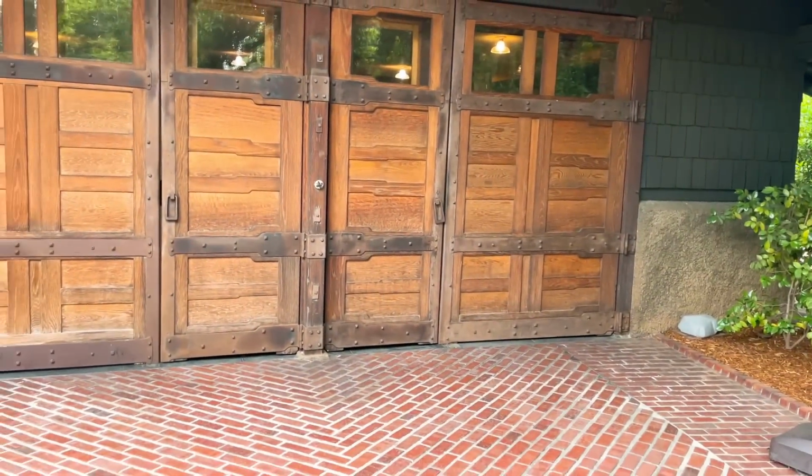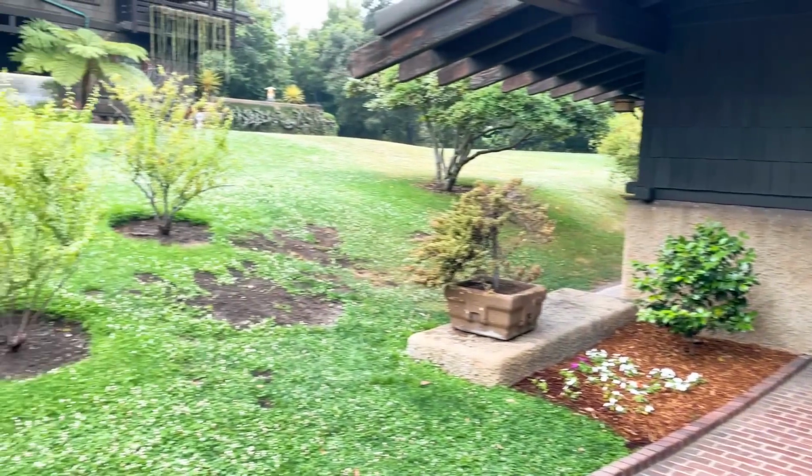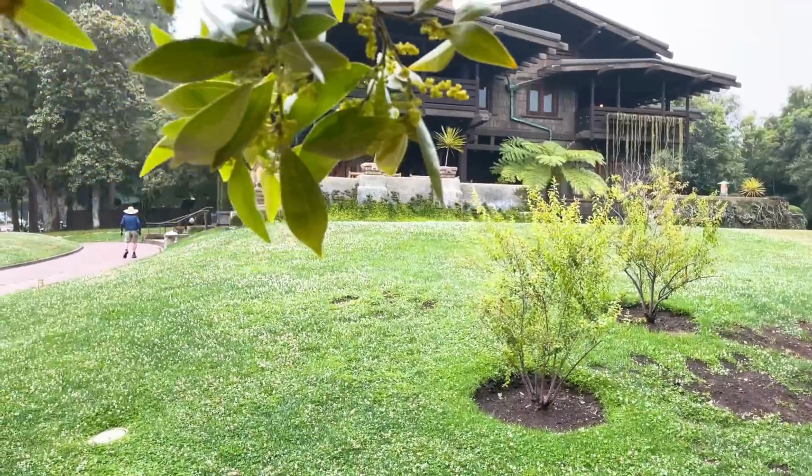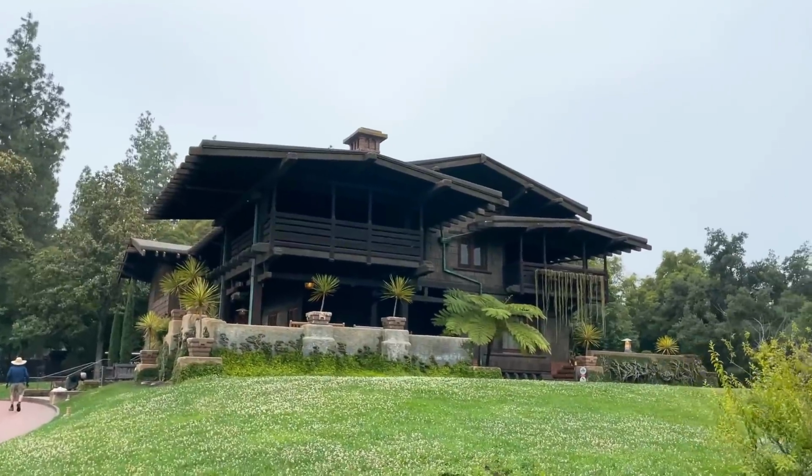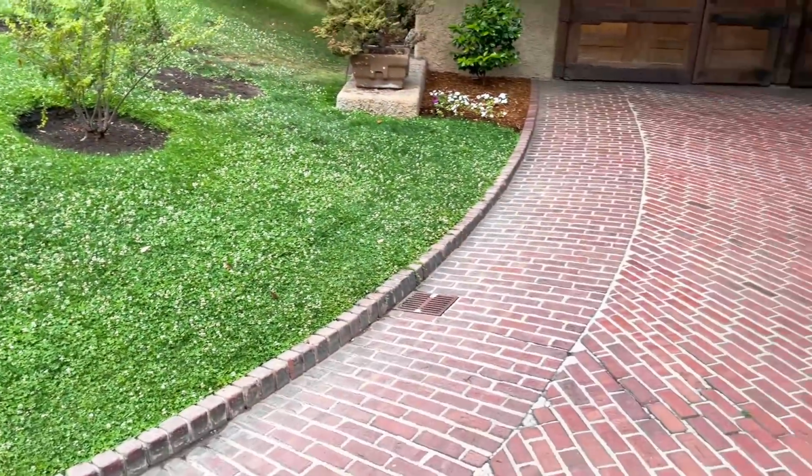So yeah, cool being here at Doc Brown's house. Oh, I'm running into a tree. Doc Brown's house and his garage.